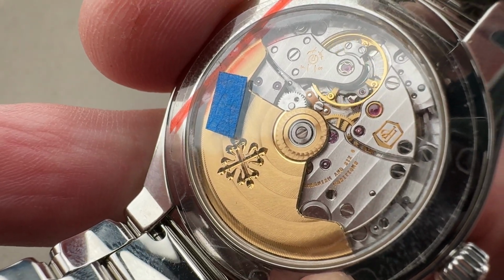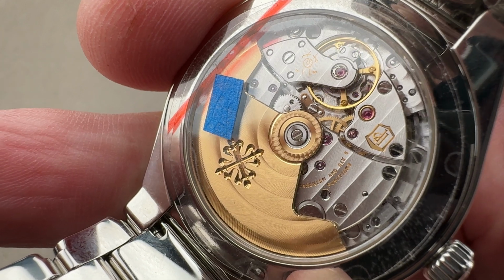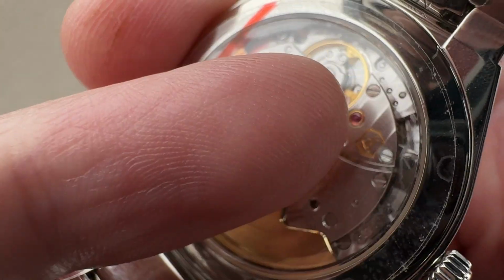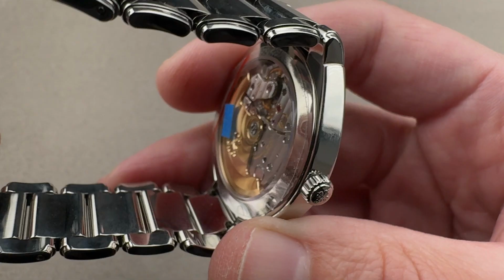And again, accurate to -3 plus 2 seconds per day from the factory per Patek, beating away at 4 Hertz with a 45-hour reserve and the Patek Philippe seal.